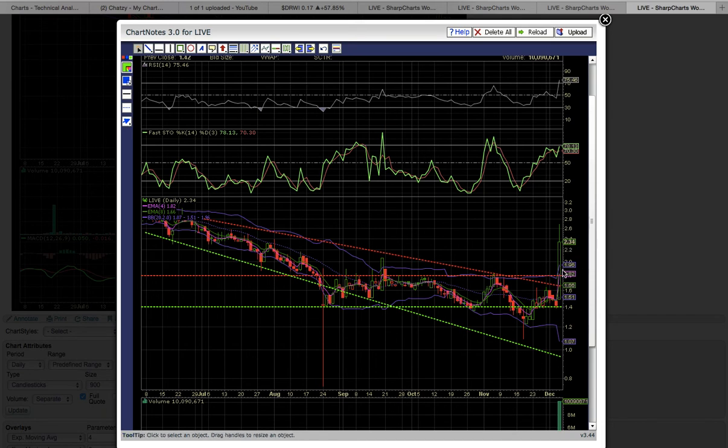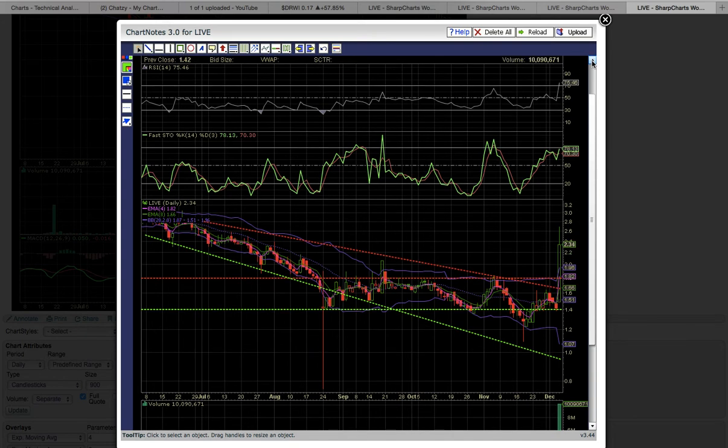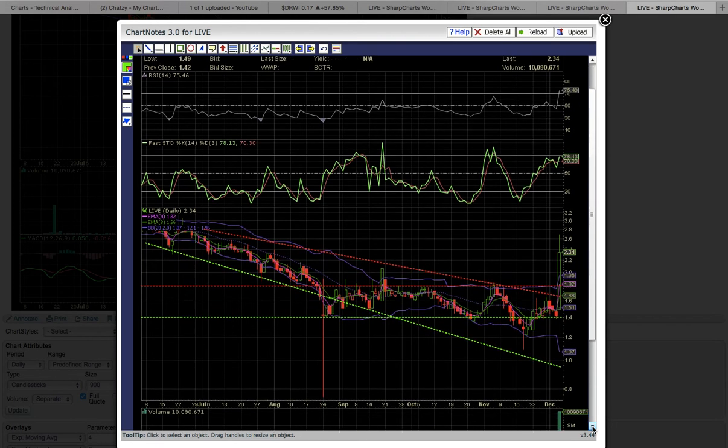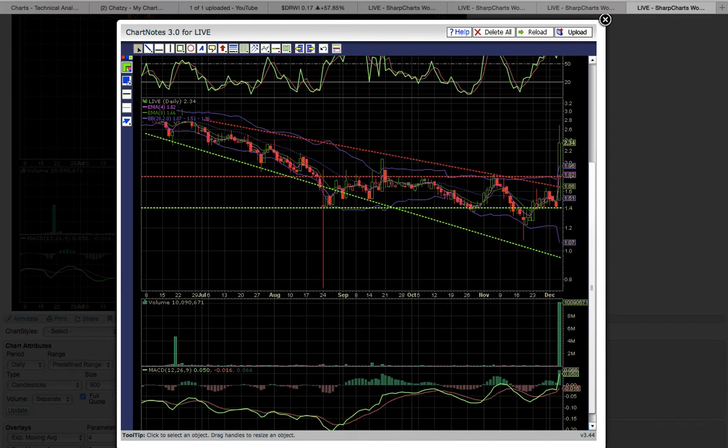So on a pullback, look for that to be support, and then EMA 4 at 182 will be the second support level. The upper wick does show some profit taking end of day, and so you have Fasto up here in the 70 to 80 bull zone and closed with the bull cross, and then RSI is up here in the above 70 overbought power zone for the first time in many months. So this shows that strength is building.